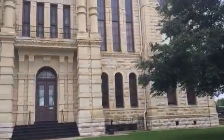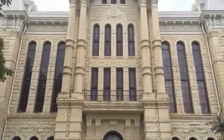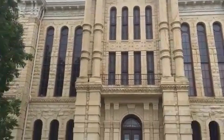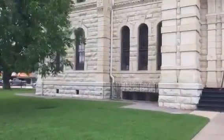It's gorgeous, right? It really is. I love the balcony up there. I'd love to be able to stand up there on that balcony and look out. Wouldn't that be cool? They have a few of those around the building. So we're going to actually walk this way.